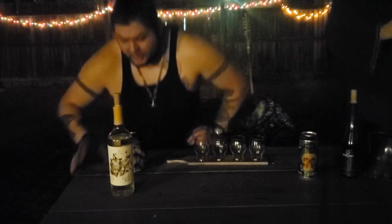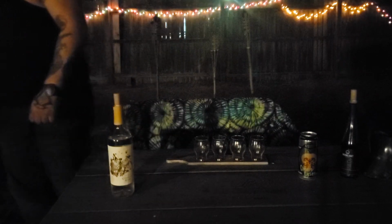I think maybe it's going to grow on me. Yeah, actually, I don't even smell the sulfur anymore. I think it's just had more time to breathe.